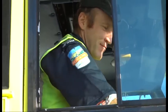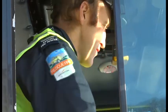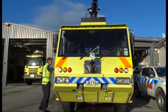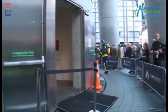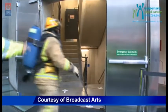But ever since his recovery, Mason wanted to compete again at the Firefighter Sky Tower Stair Challenge, in which he competed last year and achieved 4th position. Yeah, I was pretty stoked to sneak up there and be in that sort of top echelon. The event raises funds for Leukemia and Blood Cancer New Zealand.